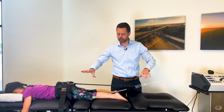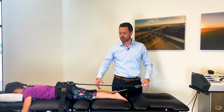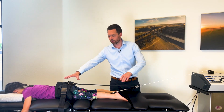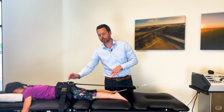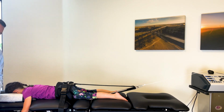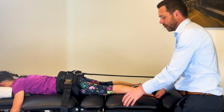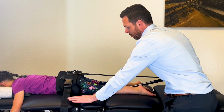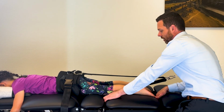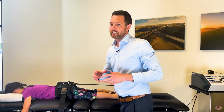And what this is going to do, the table goes up and down, but I had it in the up position just for the demonstration. But as this pulls, it's going to pull and decompress the lower back or the lumbar spine. This table has a hinged piece in it so that as the motor engages, this piece is going to slide backwards. This piece is going to stay stationary, and it looks like this. And that's what allows us to decompress.